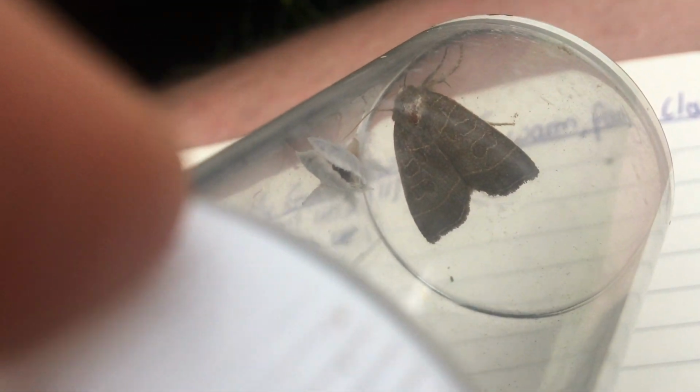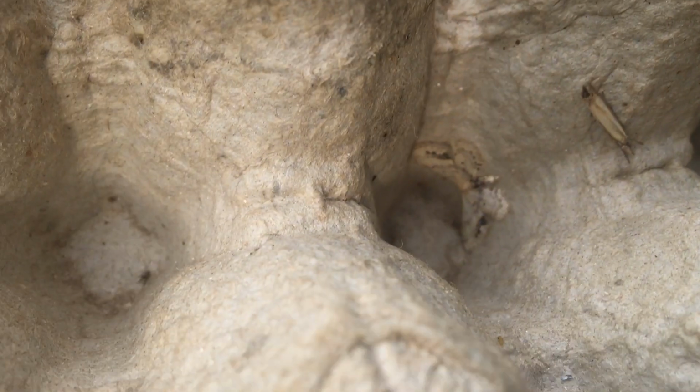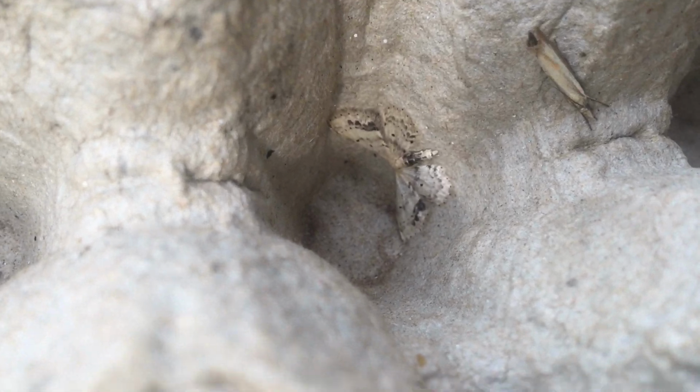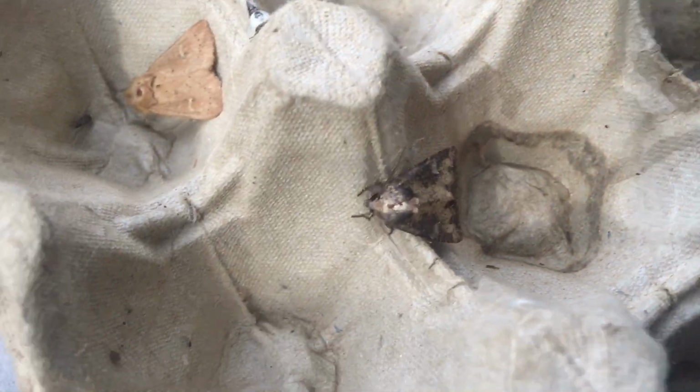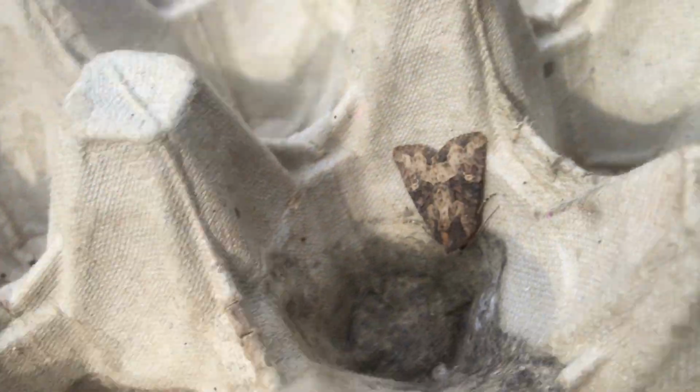There we go. So we've got the olive in there and a brown tail. Okay, we've got a lovely beautiful hook tip, and we have a nice single dotted wave down in there, and you've seen all the others. And on the other side, we have a clay and a Chinese character, the extremely small macro moth, and everything else I think you've seen.